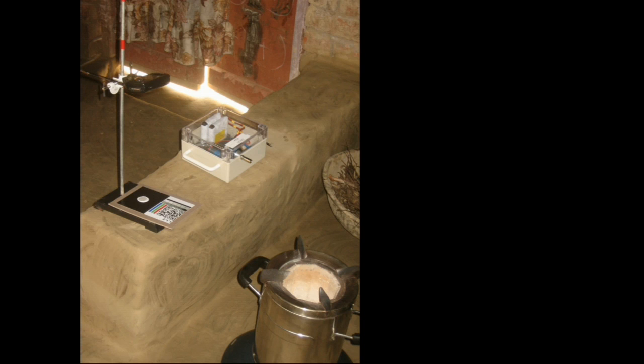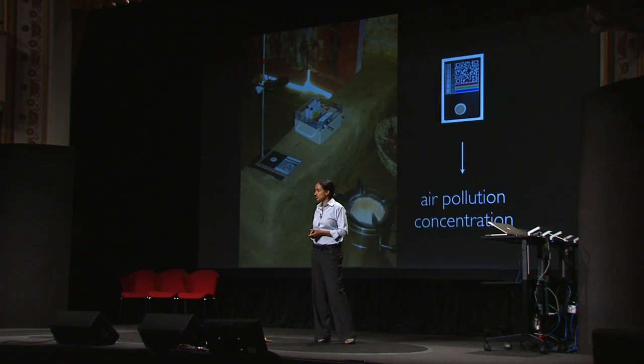The pump pushes air through the filter. The particulates in the air get trapped on the filter. The more pollution, the more particulates you have, the darker the filter gets. And what this led us to was that we were then able to just take a picture of this air filter using a cell phone and emailing that picture to our servers. The computer there can, within seconds, translate that picture into a measurement of air pollution.